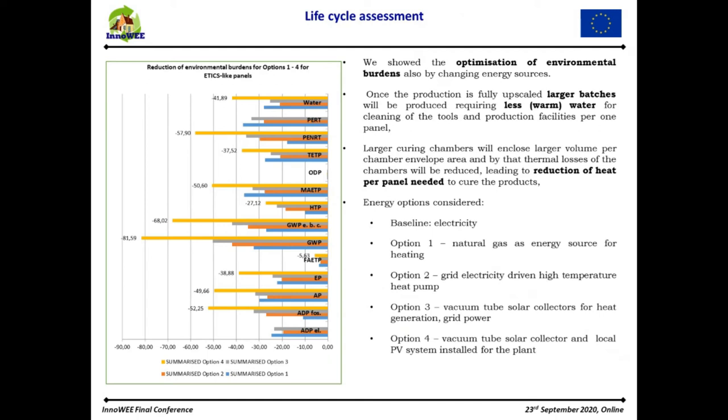Option one, we use natural gas as energy source for heating. Option two, grid electricity driven high temperature heat pump for producing heat from the power. This is a little bit tricky, but it's possible because the temperature levels are okay. So it could be used. The third one is employing solar energy and using vacuum tube solar collectors for heat generation. We need hot water. And then the fourth one is kind of a radical. Not only the vacuum tube solar collectors are introduced, but also a photovoltaics system is introduced in the plant, because currently the plant is in Greece, and it seems a logical option. Of course, if the plant is elsewhere, this has to be taken into consideration. These are the scenarios that are possible.